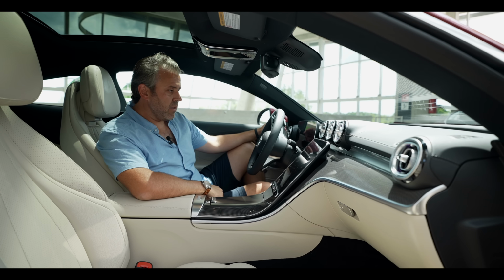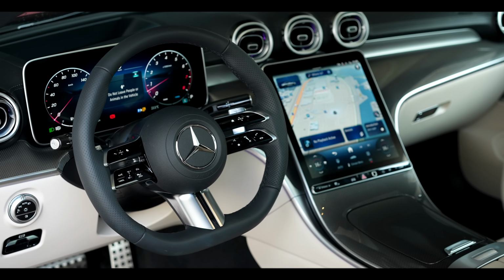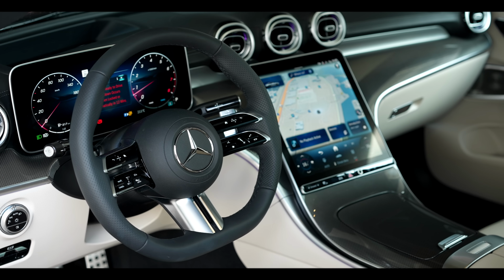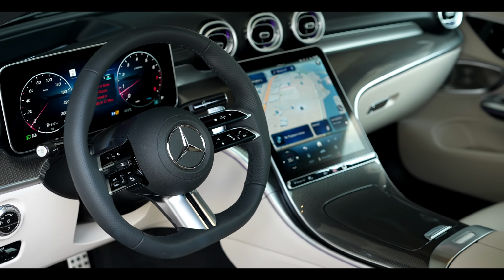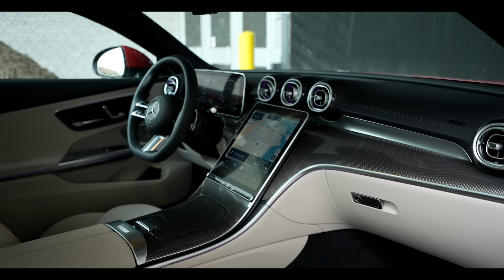Into the Mercedes CLE. I mean, this is very familiar to me because I've seen it in other vehicles, but I do think that this looks more luxurious. When you jump into this car, you notice that right away. It has a different design language compared to the BMW. This is more luxury. Let's start it up.